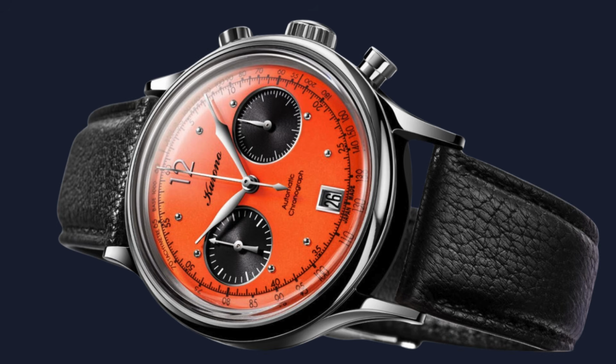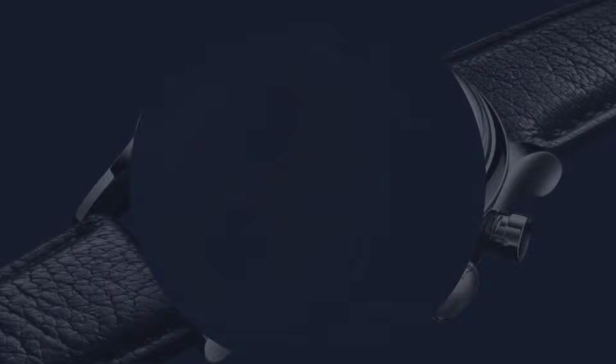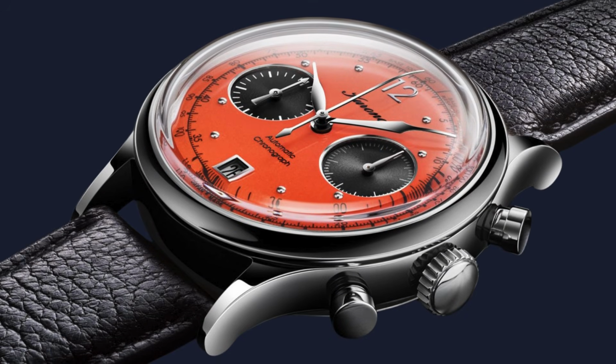The Kurono Tokyo Vermilion Chronograph. It's a brand new timepiece, and it's distinctly, unmistakably, vibrantly orange-red. Yeah, it really is. And our mission today is to unpack what makes this particular watch so special. We want to explore everything from its surprising cultural roots to its incredibly unique creation process, and just why it's causing such a stir in the watch world.